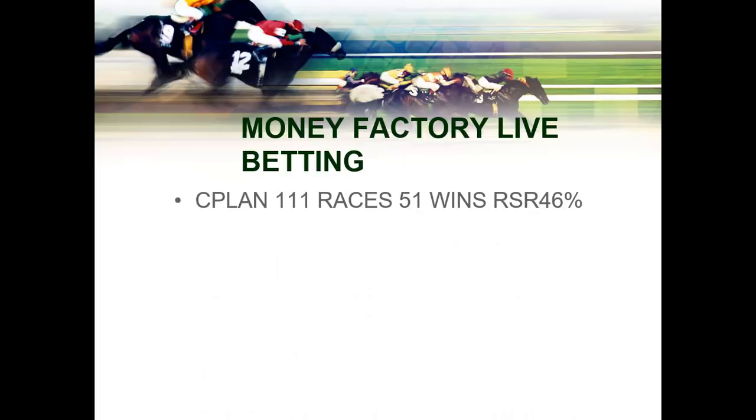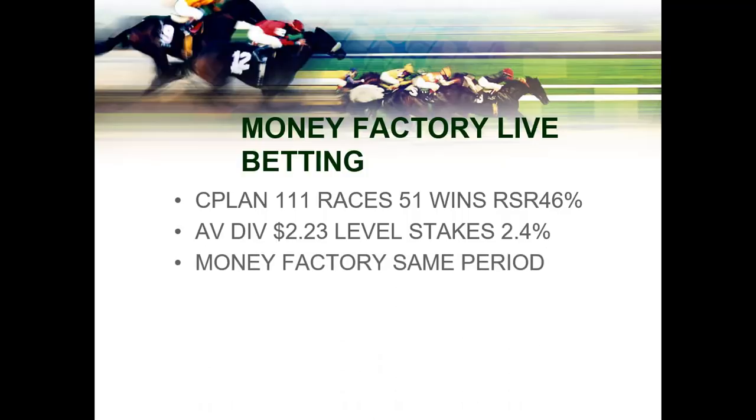With Money Factory with live betting, this is just an example. We had 111 C-plan races for 51 wins, which is a strike rate of 46%, and we'll explain how we came about that 46% a little bit later. The average dividend was $2.23, and the level stakes result was a 2.4% profit.